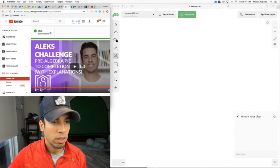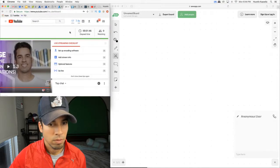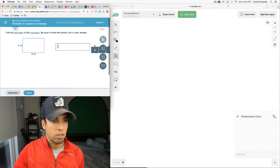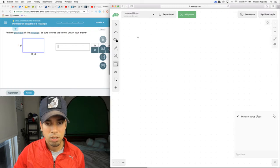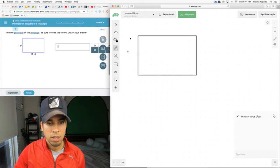Let's continue with the pi. Here we go. All right, so perimeter of a square or rectangle. So again, perimeter is the length of the outside of a rectangle. So let's draw a rectangle here, and they're telling us that the sides are 11 by 18.